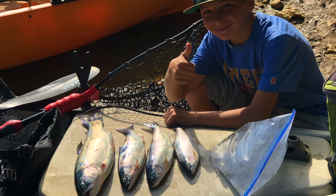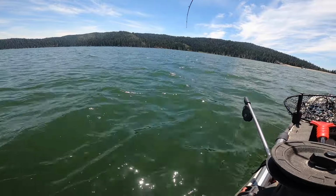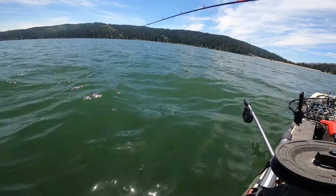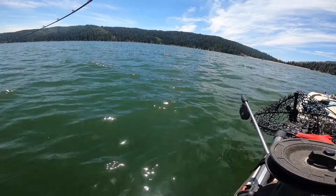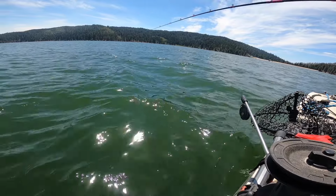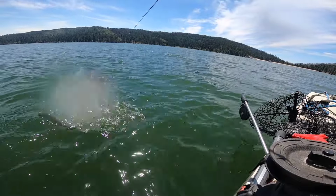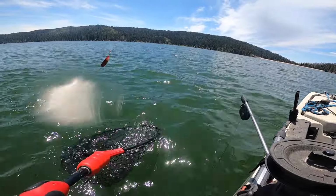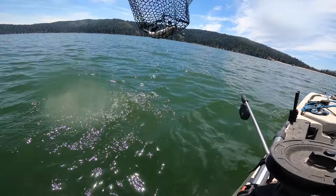When the trout bite slowed down, our fallback species was definitely the Kokanee. Whoa. Nice Kokanee. That's a nice Kokanee. Right there.